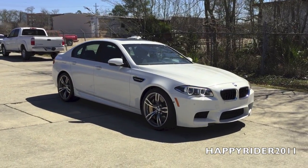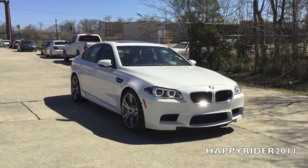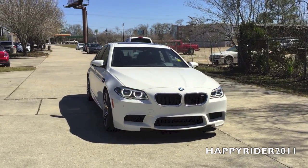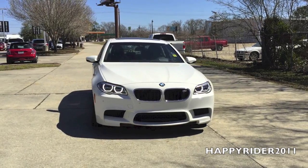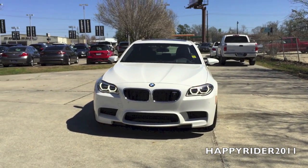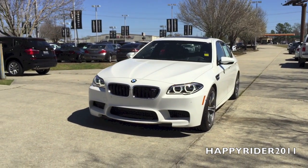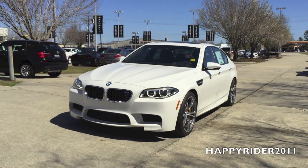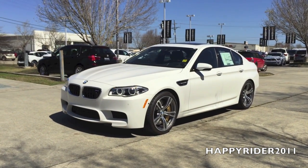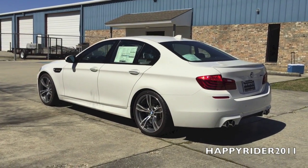The BMW M5 is a high-performance and top-of-the-line version of the 5 Series executive car that has been in production since 1986. It is my pleasure and honor to present to you the newest and latest 2015 BMW M5 Sedan in Alpine White. The new M5 comes standard with the V8 engine with twin-power turbo technology that pushes out an enormous 560 horsepower. This enables the M5 to accelerate from 0 to 60 miles per hour in just under 4.2 seconds. Now that's really impressive.